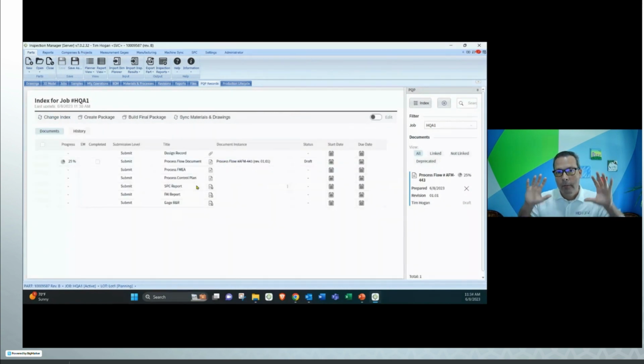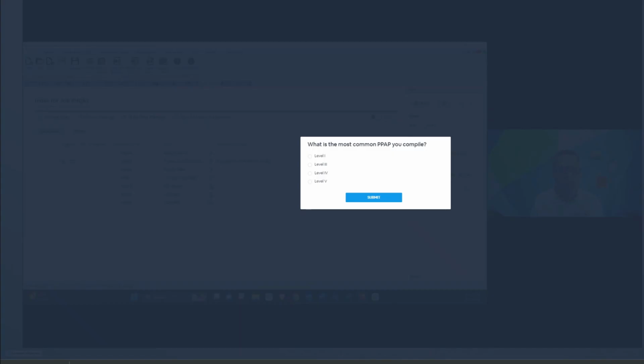So let's pause for a second. We're going to talk about getting data back into the system. There are two ways that we really can get data back into the system. Let's call it an automated way and a manual way. The manual way is still automated, but we'll get to that in a second.